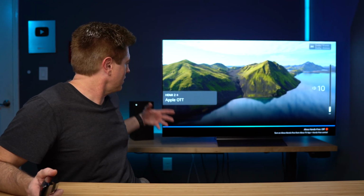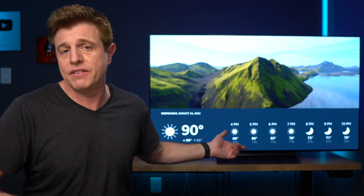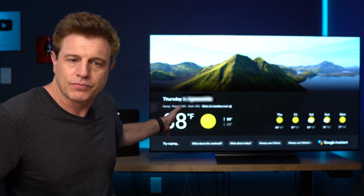What is the weather like today? Make a request, and then... It's 90 degrees Fahrenheit with clear skies and sun. And it's actually showing me this over my Apple TV input, so you don't have to leave what you're watching. What is the weather like tomorrow? And that's a request put into Google Assistant. It'll be sunny with a high of 88.